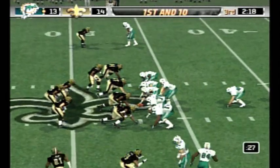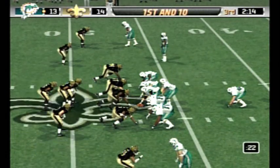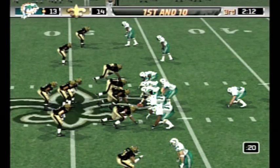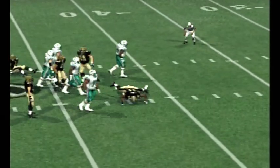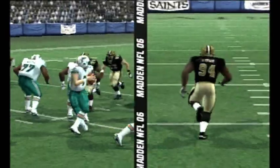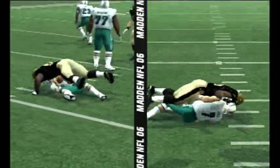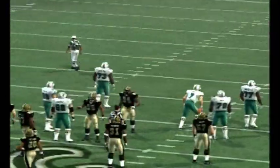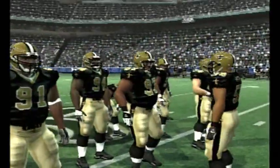New Orleans goes with a four-man front. Pressure coming. Huge hit. He read the blitz, just couldn't get rid of it in time. When the defense brings extra guys in a rush, you have to make your reads more quickly. You probably have time to look at your first read, maybe even your second, but you've got to get your hot receiver pretty quickly involved, or you're going to take shots like that.